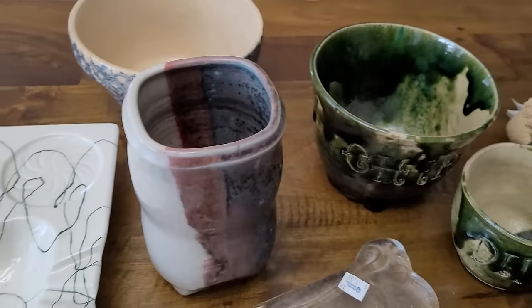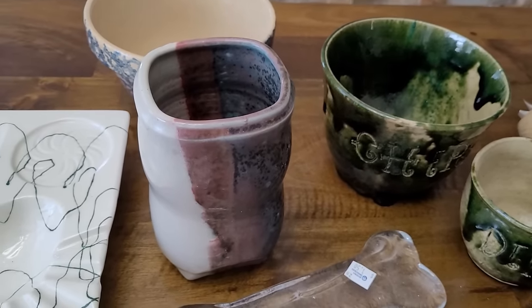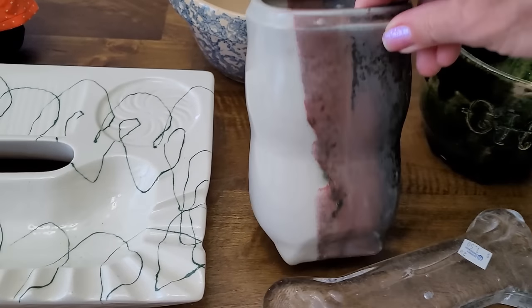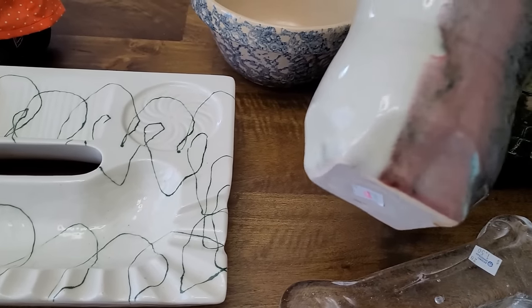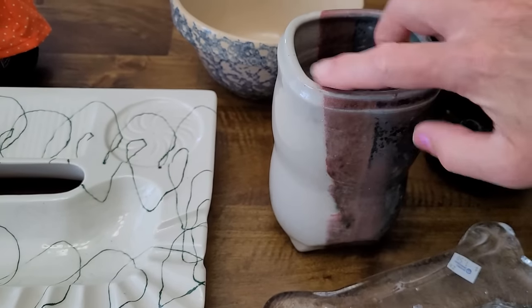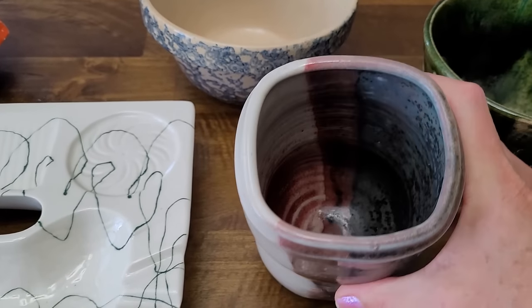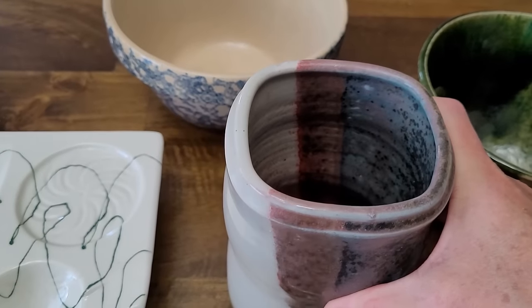I was so thrilled with the ceramics we found at Deseret. First, this amazing vase. I absolutely love the lines and the shape on this. It's got little, almost like little feet, and then a waist in the middle, and really nice detail on the top. It's absolutely gorgeous, glazed inside and out. Look at the colors and the ribbing on it.